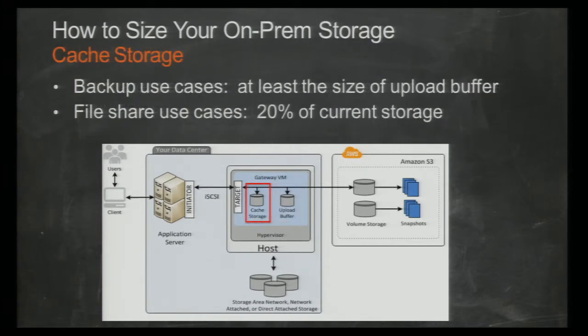The sizing of your cache storage depends on the use case. So if you're looking at the storage gateway for a backup type use case, then you'd want your cache storage to be at least the size of your upload buffer. I'll get into why in just a little bit. If you're looking at it for, for example, a file share use case, where you want your cache to be larger to store data for quick reads, then our recommendation is to look at the amount of storage you have today in that file share and allocate about 20% of it. What we've seen is, this will vary, but typically about 20% of the file share will be actively accessed. So if you have 10 terabytes of file share storage, you can create a 32 terabyte volume up in S3 to store that data, but you'd want to add about 2 terabytes of cache storage locally.